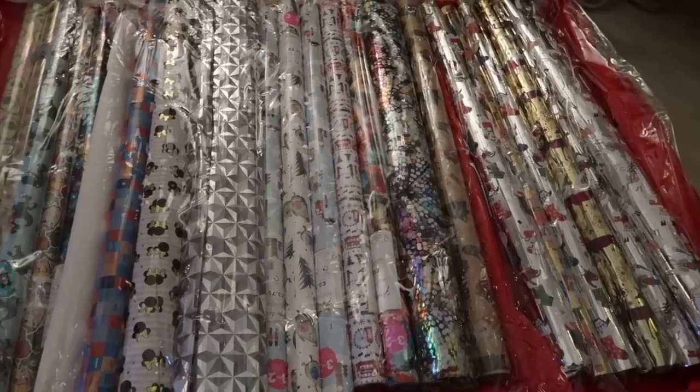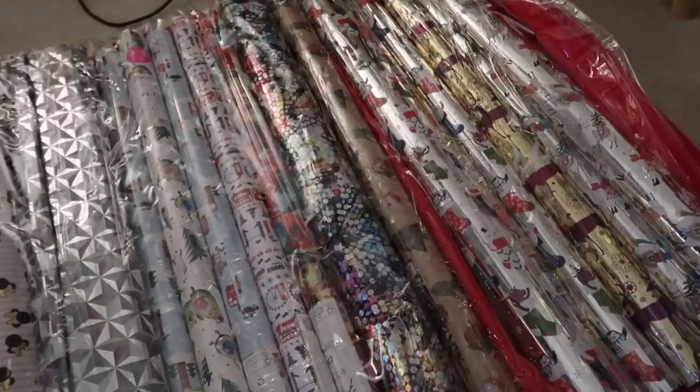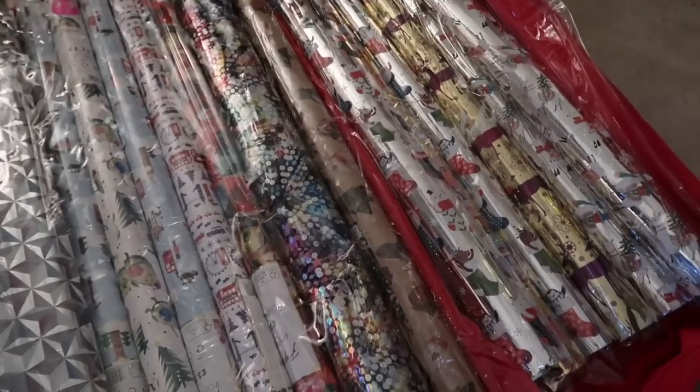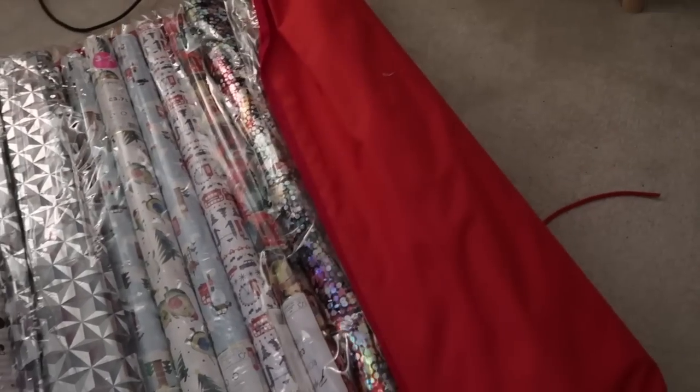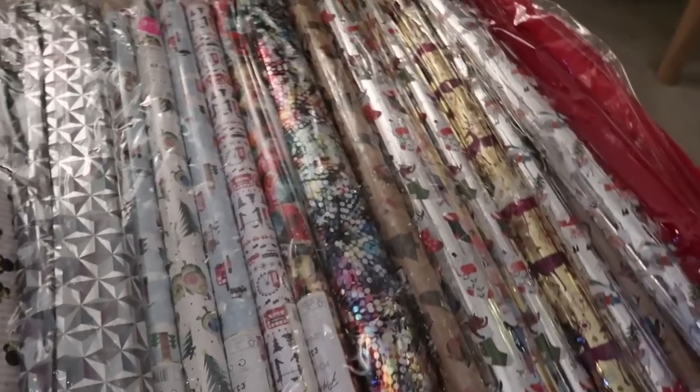Later. So I'm now in my office, and I've just got out the wrapping bag. I had forgotten how much wrapping paper I actually have. This is crazy. If you've been watching my vlogs a while, you might remember this bag that I got to keep it all in, which rolls up. If it's still available, I will link it. I got it from Amazon, I think.